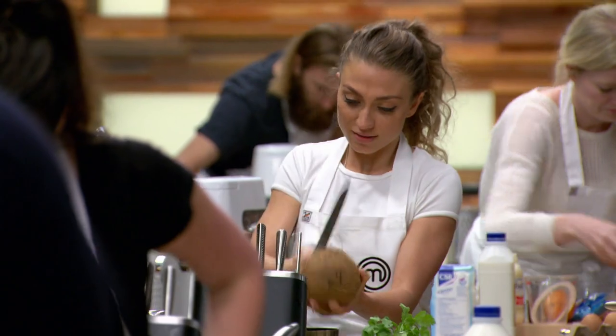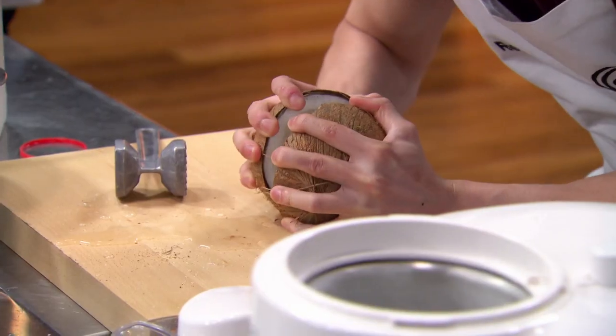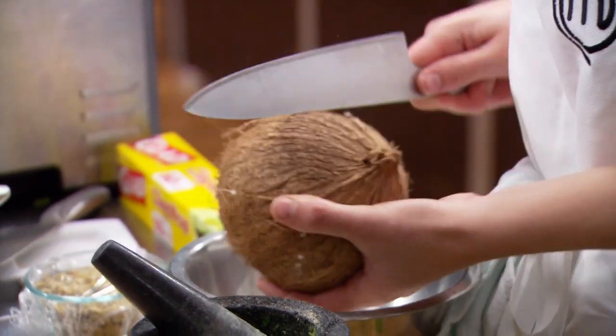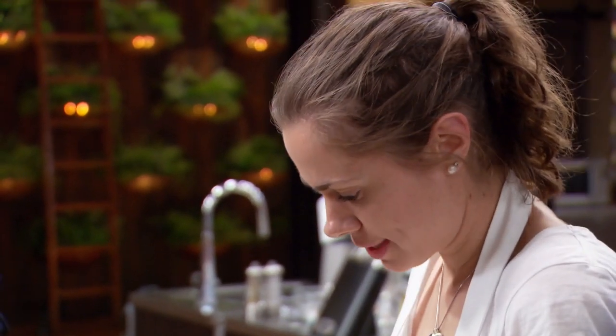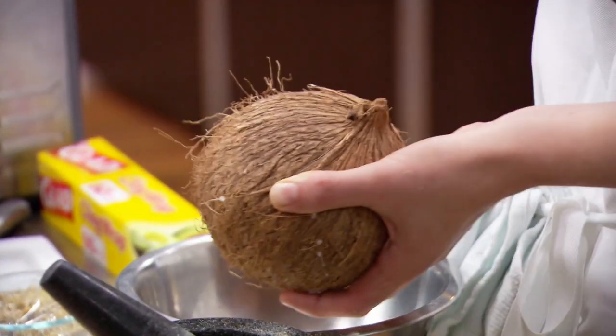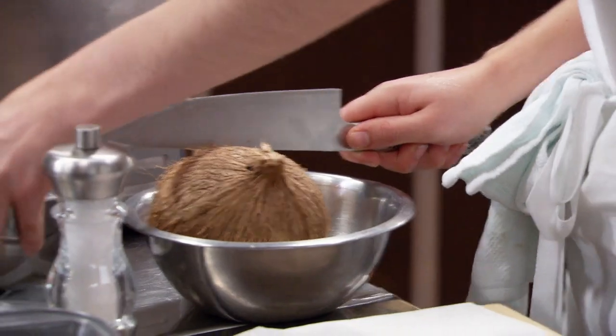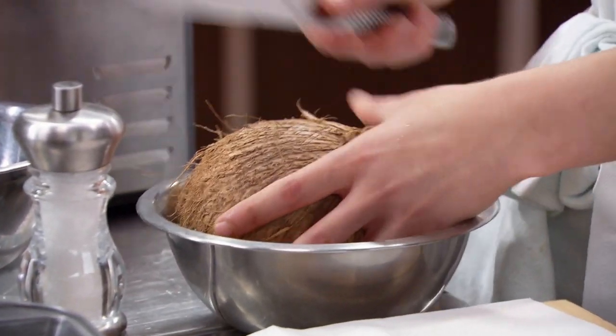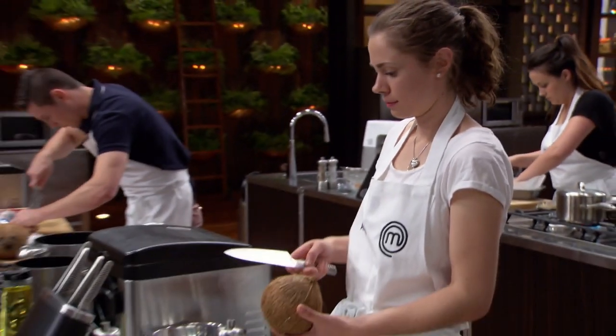Come on. You need to get back in the gym, Reynolds. Oh, here we go. I think I'm going to injure myself. Maybe coconut was a bad idea. I am starting to feel a bit annoyed as I'm trying to open the coconut. Whoops. Hold it and use the heavy part of the knife.